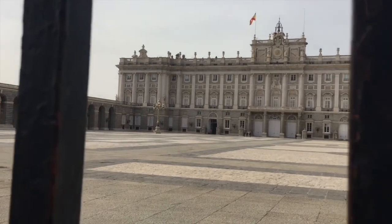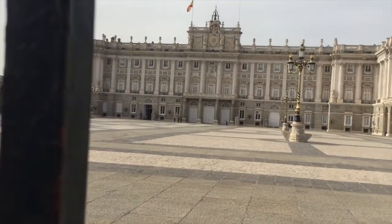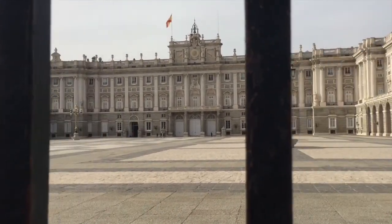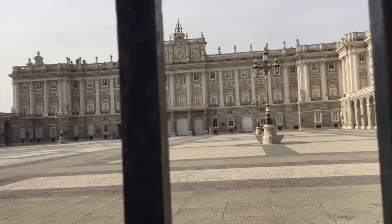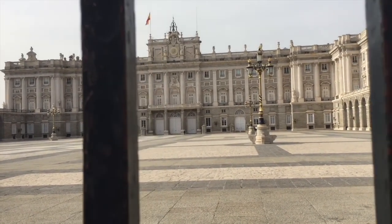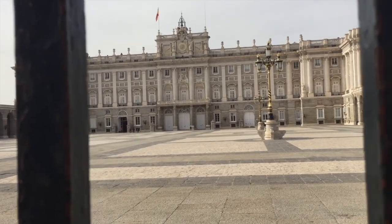Okay, well, seriously, here is a quick look at the Royal Palace, looking through the iron bars. This reminds me of the time we looked at Holyrood House in Edinburgh, doesn't it, Paul? It certainly does.